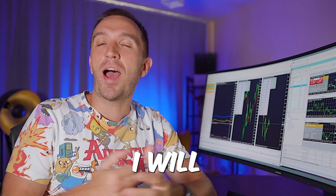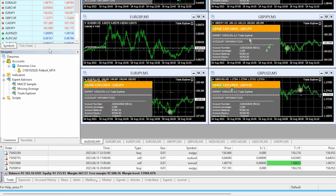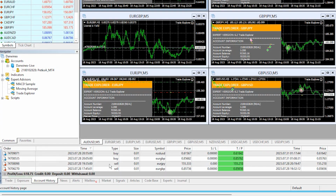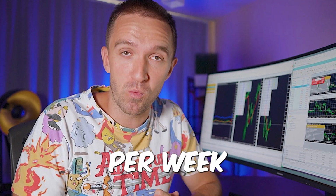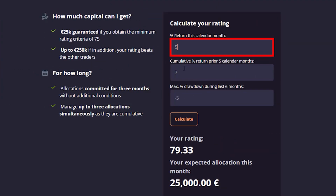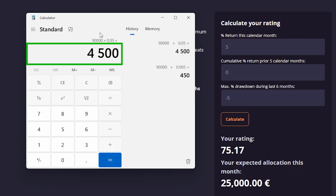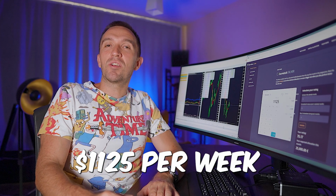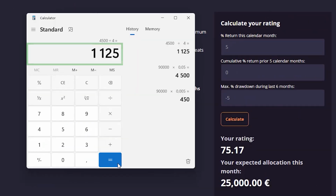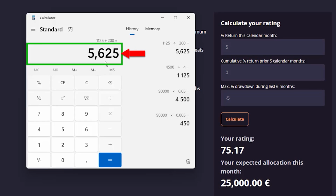So what I will do now, I will increase the lot to 0.05. And why exactly 0.05? Because for 3 weeks this expert advisor brought me $618, or that's an average of $200 per week. Now one more time, in the first month I want to achieve 5% return, which is exactly $4,500, and if I divide this by 4, it means that I want to achieve $1,125 per week. And because on average with 0.01 so far I had $200, it means that I have to increase the lots about 5.5 times or 6 times.